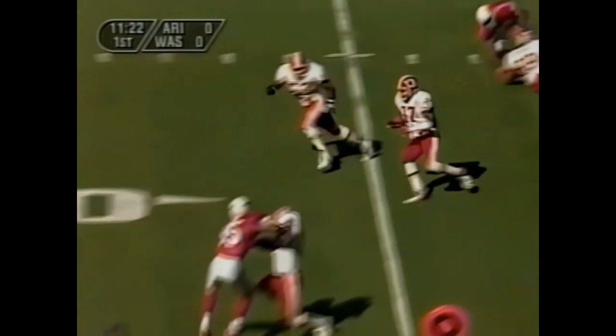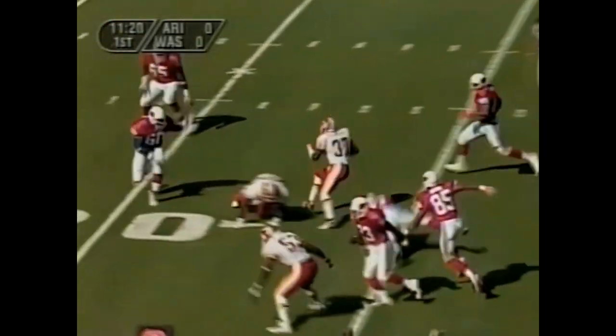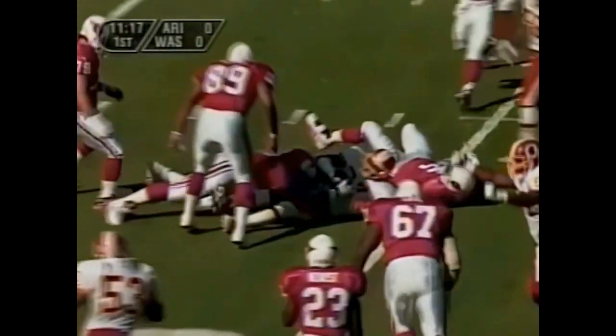Looking to throw off the middle. The pass is caught by Wendell Gaines and it's picked off. Interception by James Washington, and he brings it back to the 31-yard line. It looked like Gaines had caught the ball.